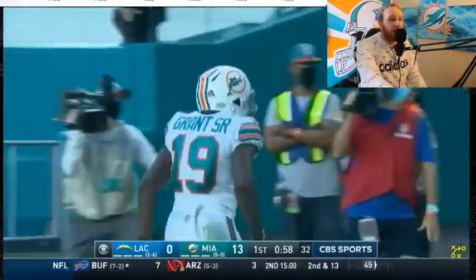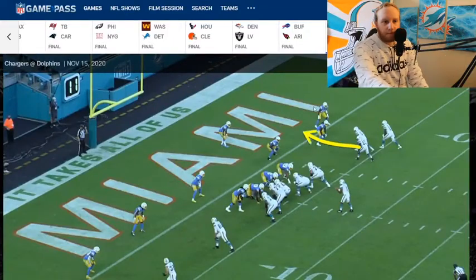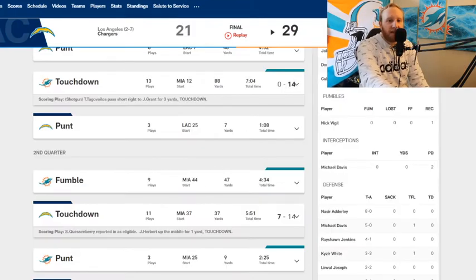So very great drive here by Tua. A little bit of a bailout twice, so we'll keep an eye on that. But let's go to their second drive that was really very promising until they got in the red zone and the center fumbles it.